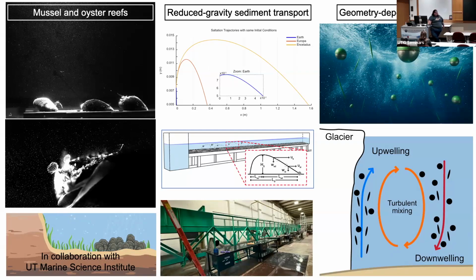And the second project that I'm working on are these geometry-dependent tracers. And I'll go into what this means, but my vision for this project is what you see right there at the top, where you have different tracers, just particles that have different shapes. And due to their shape, they can capture different flow features. And these can be used in areas that are very difficult to access, such as marine-terminating glaciers during the winter.